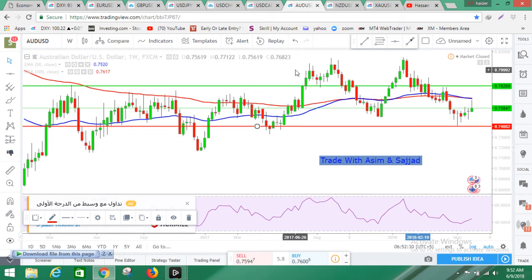Having a look at the Australian dollar, just trying hard to go up, but buyers are still confused. And for me, I think this price rejection is a clear direction that in the coming week the Australian USD pair is going to drop again, and 0.7400 is on the board for me. I'm more bearish than bullish, though the momentum was indicating it will go up, but this weekly candle right now is not a very good sign for the Australian pairs.